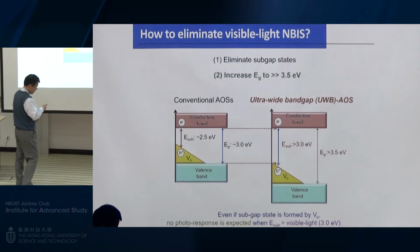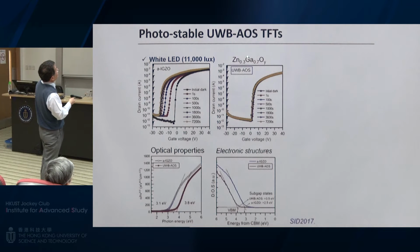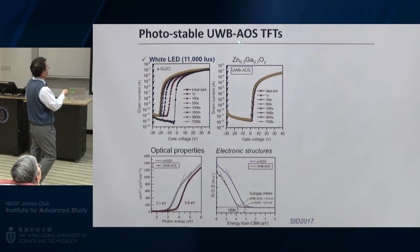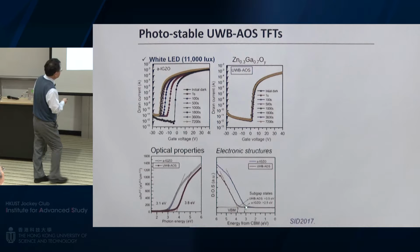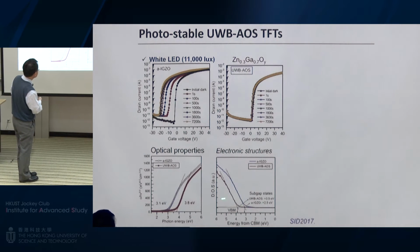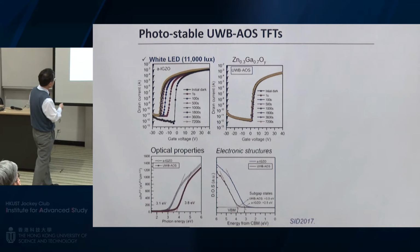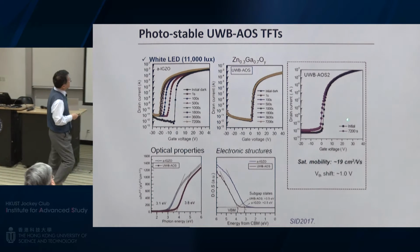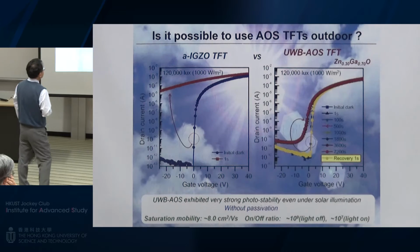So we selected gallium. When the gallium is increased, the band gap increases much, from 3 eV to 4 eV. It is much wider, an ultra wide gap as an amorphous semiconductor, and NBIS instability doesn't occur so much. This is a demonstration.